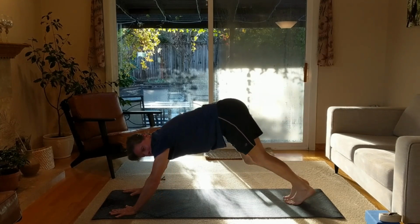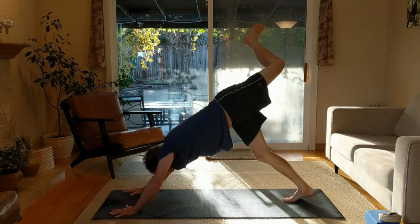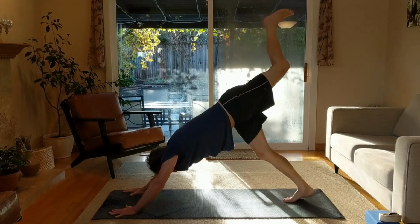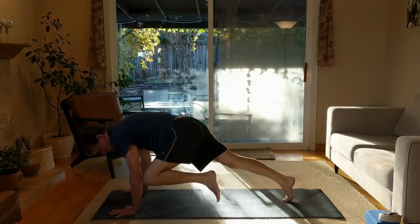Top foot joins the bottom foot. We inhale the other leg up. We stack the hips. We extend the leg, inhaling. Exhale, knee to left elbow.